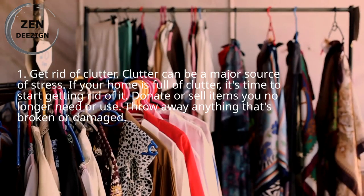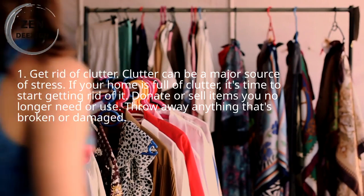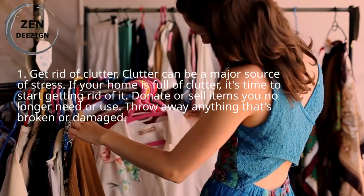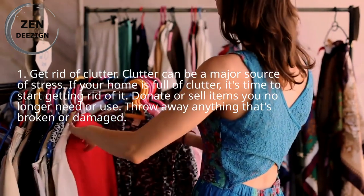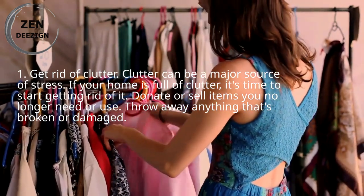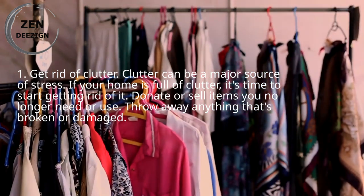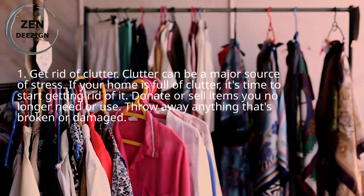1. Get rid of clutter. Clutter can be a major source of stress. If your home is full of clutter, it's time to start getting rid of it. Donate or sell items you no longer need or use. Throw away anything that's broken or damaged.